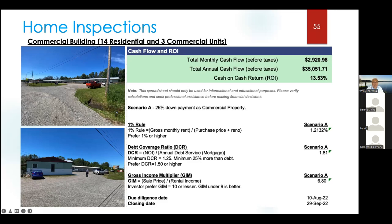Nagawa na namin yung inspection. So yesterday I attended one of the trainings from one of the real estate groups. Because of the fluctuating interest rate right now, it's not quite stable. They mentioned that if you use a bank rate of 7%, and if it's cash flowing, it's a good investment. So this one here, the 13%, I used a 4.5% interest rate.